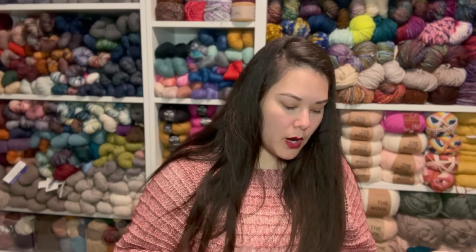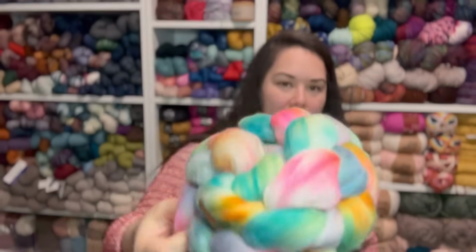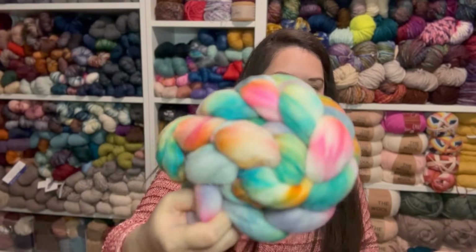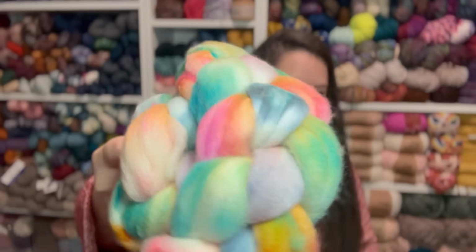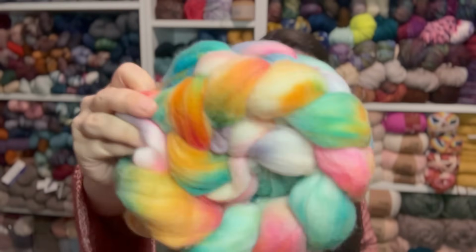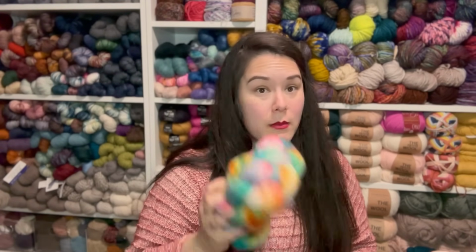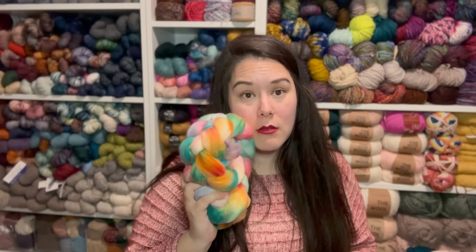Okay, let's see. I got it now. This one is a superwash merino cashmere blend. It is 4 ounces, and it's really pretty. There's a lot of yellow in this, but the pink and the tealy, this is such summer beach colors for me. There's a little bit of lavender in there. Oh, it's pretty. And the cashmere, oh, superwash merino and cashmere, it feels incredible. I don't know what the percentage is, but I like it. I'm into it.